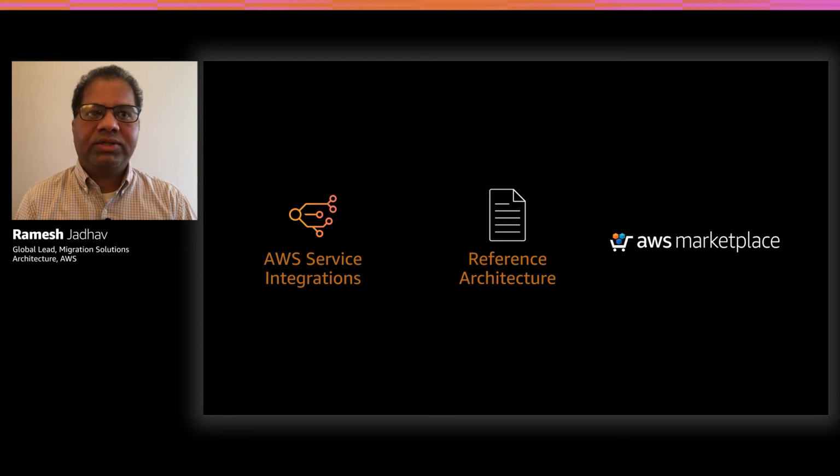AWS Technology Partners now build AWS service integration with their tools, write white papers, blogs, and reference architecture, and ISVs are listing their solutions on AWS Marketplace. We have integrated ISV solutions in Migration Immersion Day, Migration GameDays, and Migration Workshops. AWS SI Partners technical teams now get practice migrating customer workloads to AWS Cloud using these ISV tools and technology in line with the MAP 2.0 workstreams.